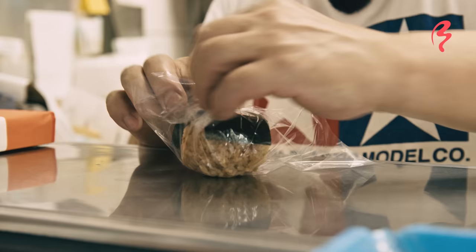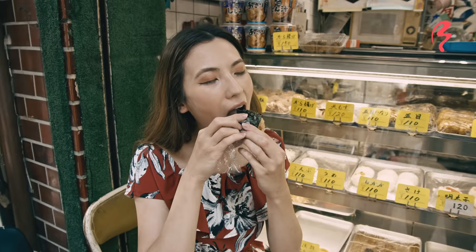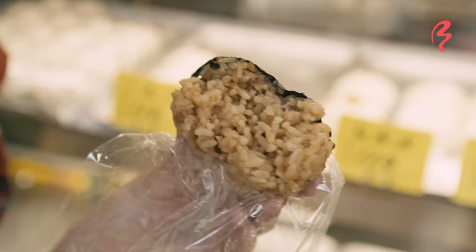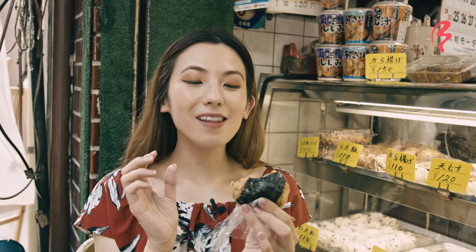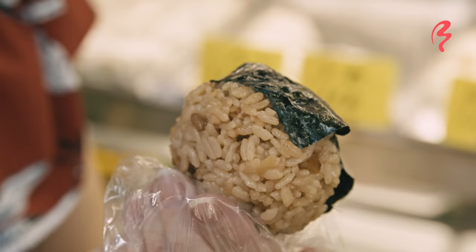Our first item is the chameshi rice ball. Chameshi, he said it's similar to takikomi gohan, which basically is a flavored rice. Mmm, this is really good. I love that the rice grains are really, really chewy, almost like a mochi rice. There's a lot of nice savory flavor just kind of absorbed into the rice. This is really nice. It makes for a really nice snack.